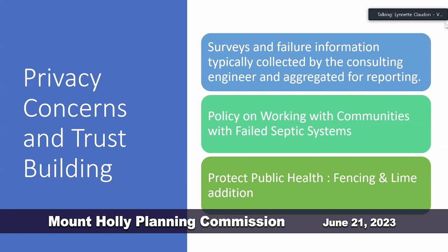When working with communities, we're very conscious and aware of privacy concerns and trust building. So as communities that are working with our program, we encourage them to have any surveys and failure information be collected by the consulting engineer and then aggregated for reporting. Please don't tell me directly about your failed system. There's a Vermont state DEC policy on working with communities with failed systems that you can read from our website. And when there is a failed system with surfacing effluent, there is a public health requirement to make sure that that system isn't making anybody sick. So we usually recommend fencing it off with snow fencing and regularly putting down lime to kill any of the pathogens.